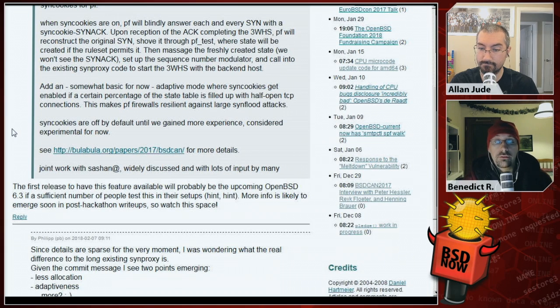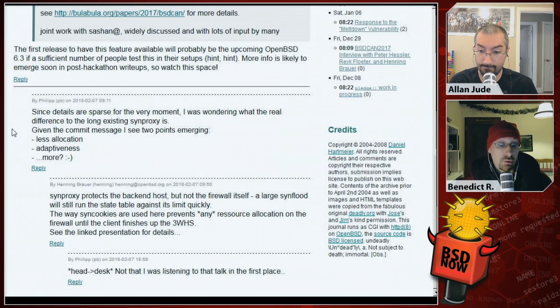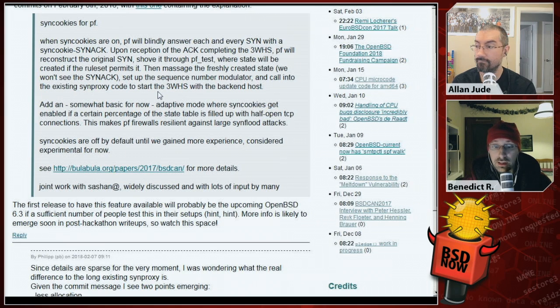Yeah, but they also write the first release to have this feature will probably be the upcoming OpenBSD 6.3, if they get a number of testing done by random people, or many people that are having this issue or are close to the border, to protect their firewalls or their networks behind that from these kinds of attacks. So testing is important, and report anything you find back. And of course, more info is likely to emerge soon in the post-hackathon write-ups. We'll cover them in the future episodes, of course. And it's certainly an interesting project.